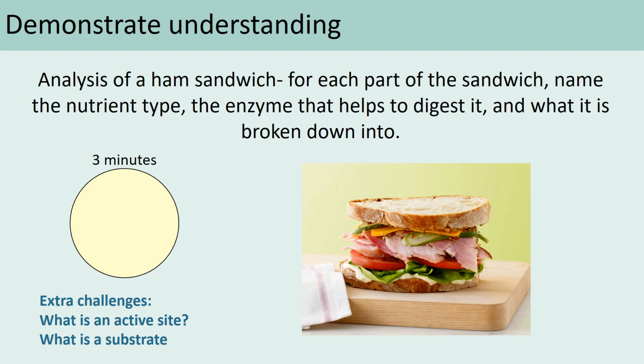Okay, this is a 3-minute challenge. For each part of the sandwich, you've got to name the enzyme type that helps to digest it and what it's broken down into. For extra challenge, can you name the active site and the substrate? I hope you've had a really good pause there.